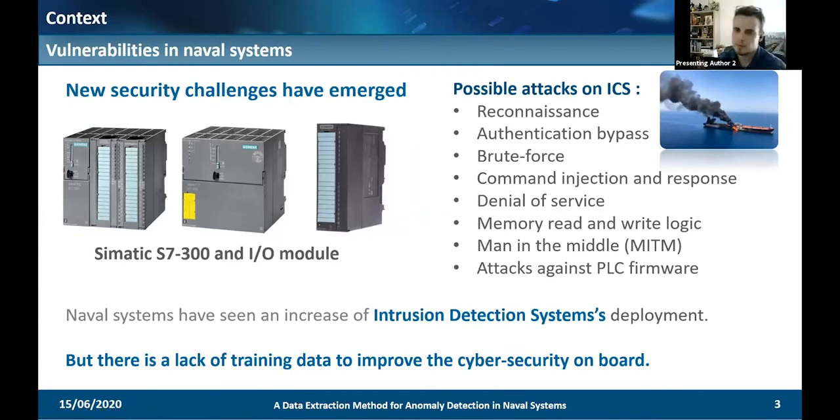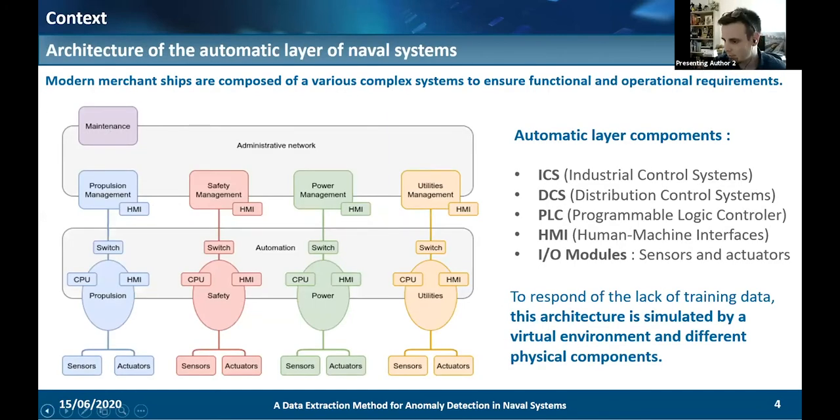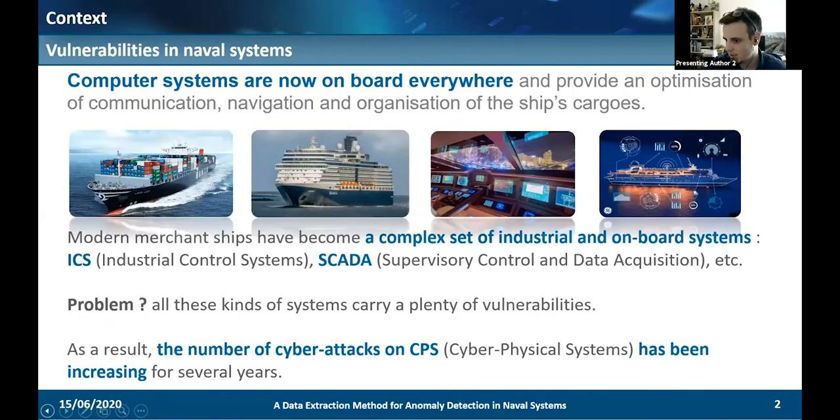Today, the digital field has been widely deployed in the sea to respond to huge demand of economic exchanges. And now computer systems are everywhere on board, as well as in industry, power grids, power plants, and airports. This type of system has been deployed to provide an optimization of communication, navigation, and organization of the ship cargos.